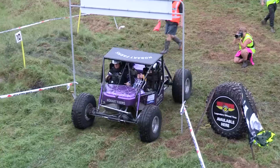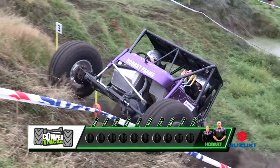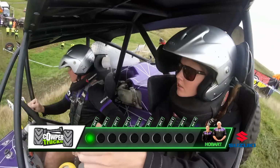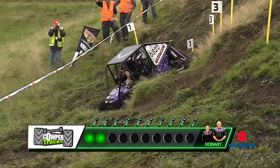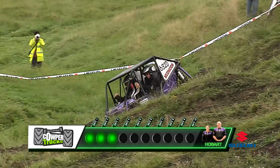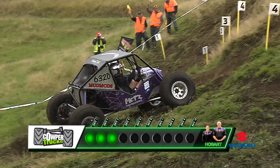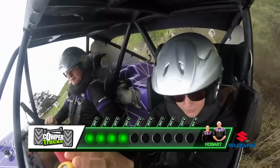Phil Hobart and Brittany Hobart, father and daughter combination. And the first thing that strikes you about this truck, it looks like a little snub-nosed shorty, but it's got the same wheelbase as the other trucks, but the difference being the Buick engine is in the rear of the truck. 3 for 3 so far. First timers here at the Suzuki Extreme 4x4 Challenge.